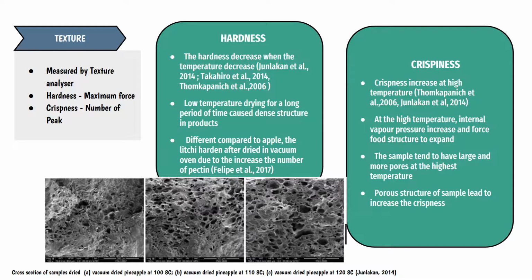This has been proved by the experiment conducted by Tompa Kanish that measured the quality of dried banana using a vacuum drying oven, and also by Junlankan, who conducted an experiment to measure the quality of dried pineapple dried using a vacuum drying oven. Then, at high temperature, internal vapor pressure increases and forces the food structure to expand. So, the sample tends to have larger and more pores at high temperature. Therefore, the porous structure of the sample leads to increased crispness.